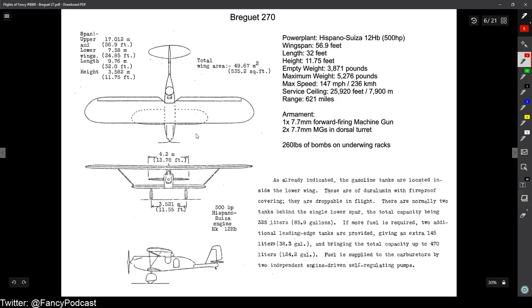Now, interestingly, there is a forward-firing machine gun, which is very hard to find on schematics or drawings. It appears to be somewhere in the cheeks of the aircraft at the front. Now, I've seen diagrams that seem to show a mounting on the left side or the right side. I'm not sure if maybe it's a flipped image and I'm just not looking at it correctly, or if there was a mount included on either side of the engine, and I just haven't been able to correctly parse that from the information I have.